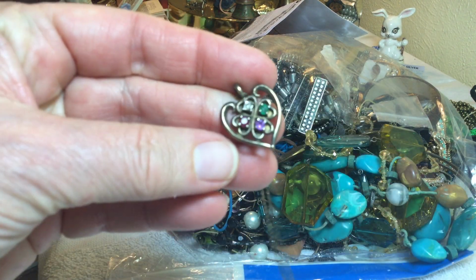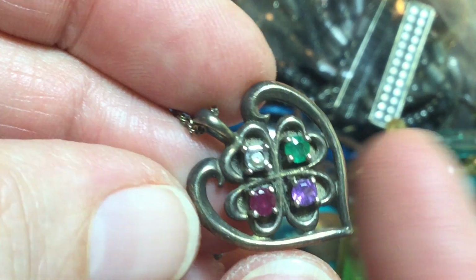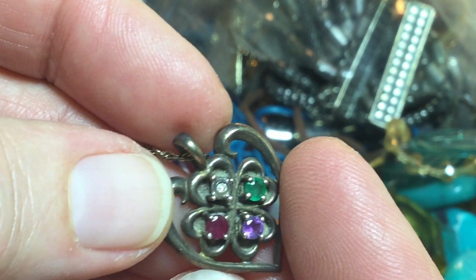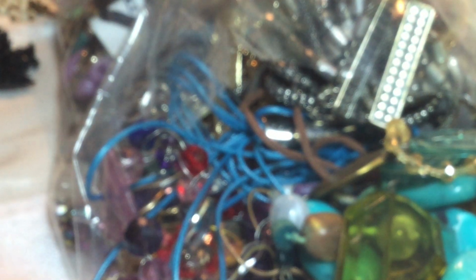This was a diamond in there that has an extra protection. It's small. So this is a sterling four-leaf clover with diamond. I'm sure that's emerald, ruby, and amethyst on a sterling vermeil chain, meaning gold plated.